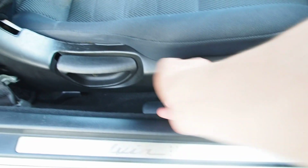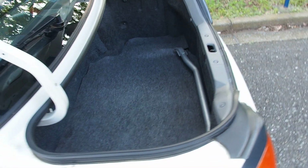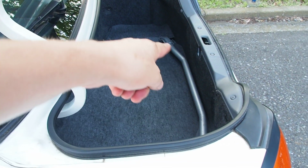Okay, the trunk release doesn't work. Back seats are all good. And where else are you going to get this much information on a dealer car? I guarantee you nowhere. Open up the trunk. Everything in the trunk is good. And Silvias kick so much butt on a track. Look at this. Extra strength in the back with a extra pull.